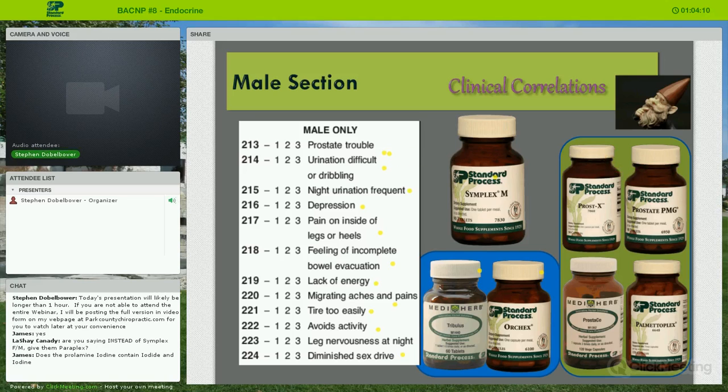Similarly, we move to the prostate side. With regards to prostate, we want to influence calcium regulation, and we want to take the stress off the prostate. So we're going to do that by giving them the protomorphogen, and we're going to give them those things to nourish and feed the prostate. Prostex being exactly that. That's part cytosol extract of the testicle, along with some calcium and some other nutrients to support prostate health. The two products here, MediHerb has Prostaco and Standard Process has Palmetoplex.